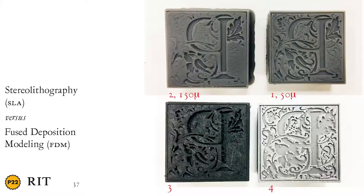In summary, the best piece of type that we were able to get was stereolithography block number 1 here. And we stipulated that the resolution of the material deposited was 50 microns per layer. So if you contrast that with 150 microns per layer in block number 2, that floral detail is so greatly reduced in the surface of that type. It just would not keep the resolution of an original cloister initials character.